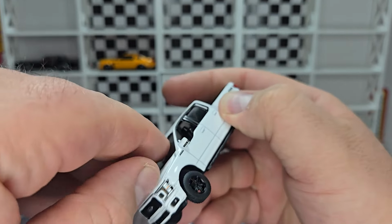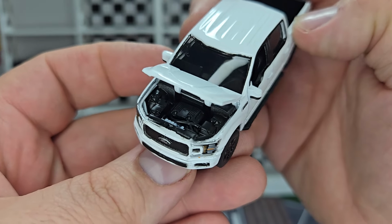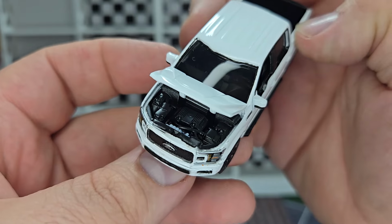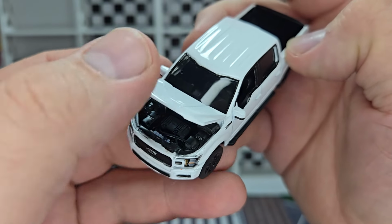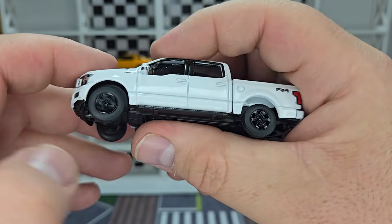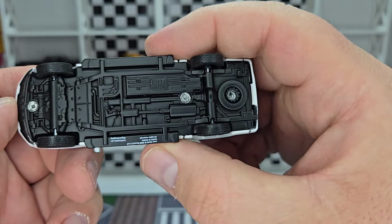And it still has an opening hood because it's still an Autoworld. This one opens up pretty good. There's just a little bit of print for the radiator. For some reason, they print the radiator, but other than that, it's pretty good. And then wheels look good. The bed is actually a separate piece. You can see you have 2 rivet spots.